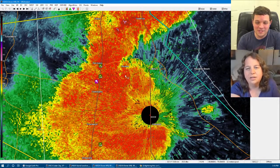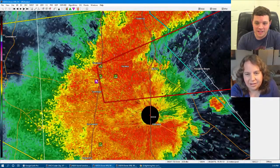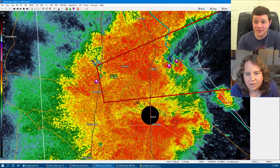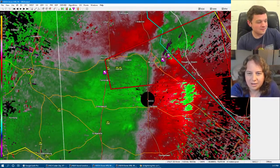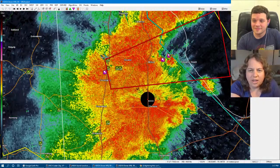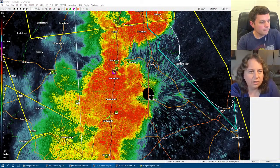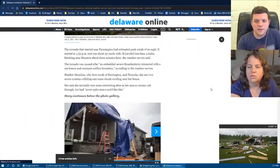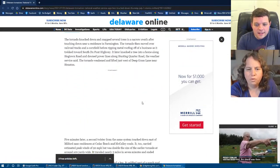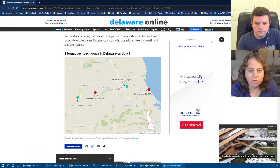It was so close to the Doppler radar that you can see a swirl in the reflectivity. Nice embedded circulation. Oh yeah, definitely rain wrapped. You couldn't see that one coming. Ooh, there's the velocity. So the first one lasted, they said it was only 50 yards wide. Okay, so relatively small. Yeah, let me pull up the exact locations here of where it touched down. This is from DelawareOnline.com. It went about 4.77 miles long, the first one.